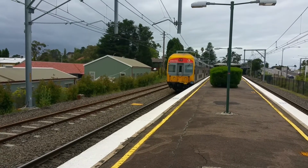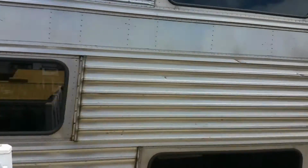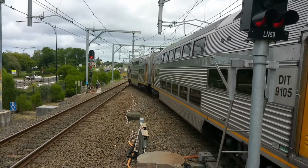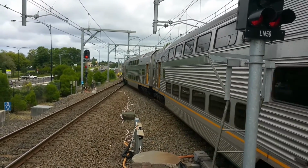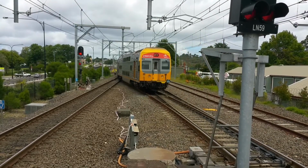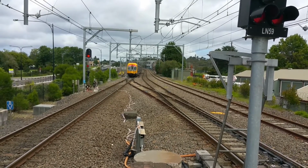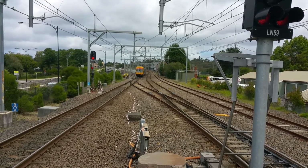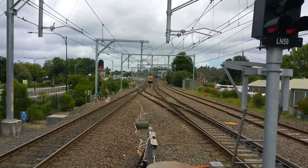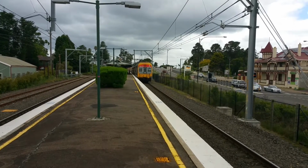Now what V26 is going to do, it's going to go across the points behind me, as you'll see in a sec. And off she goes. And now departing platform number 2, we've got a Mount Victoria service, V45.